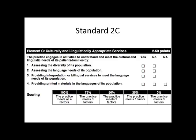And then on the interpretive services, this is just either having your own interpreters in-house that speak more than one language, or having a service available to you. Many of the practices I work with have a language service available should they need to use it, since usually most patients don't have these needs.